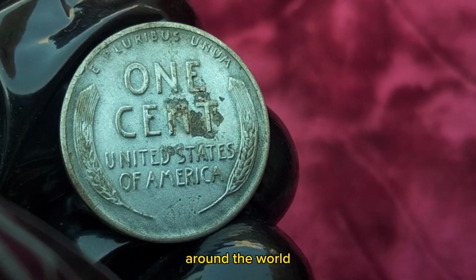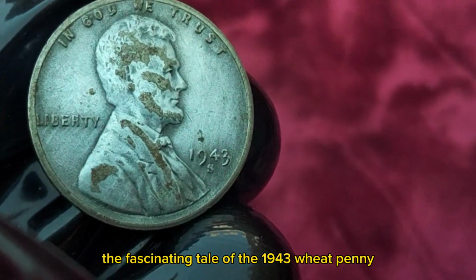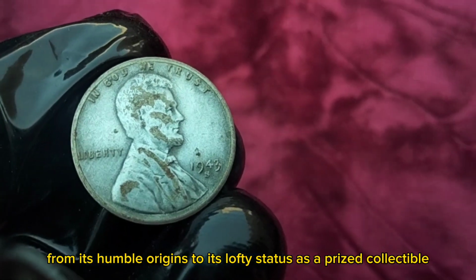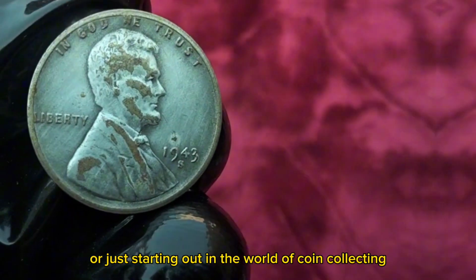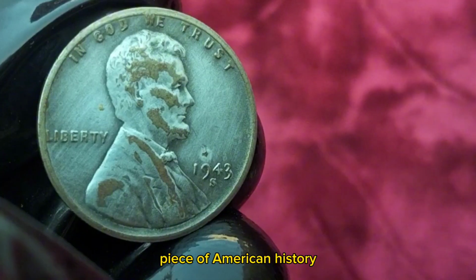And there you have it, folks. The fascinating tale of the 1943 wheat penny, from its humble origins to its lofty status as a prized collectible. Whether you're a seasoned numismatist or just starting out in the world of coin collecting, I hope you've enjoyed learning about this iconic piece of American history.